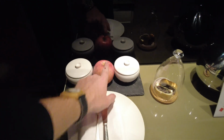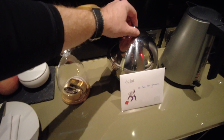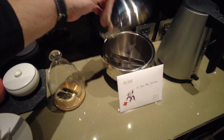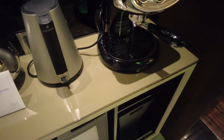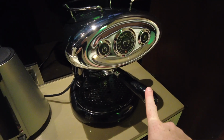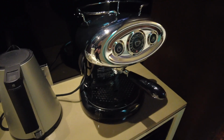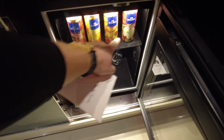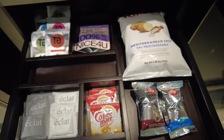Some fruit, a nice apple, some pastries. Look at this. This is the ice bucket. It's a sphere ice bucket. I love it. A coffee machine. Now, I'll be honest with you, I don't know how to use one of these, but I love that it's there. It's so cool. Down here is a mini bar. These juices are complimentary. Champagne, you can make mimosas. Complimentary chips, tea, and coffee.